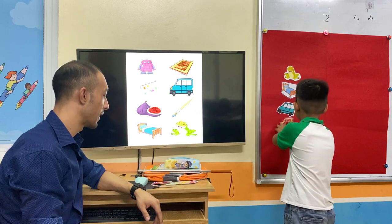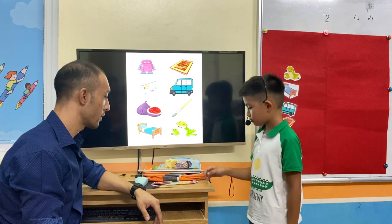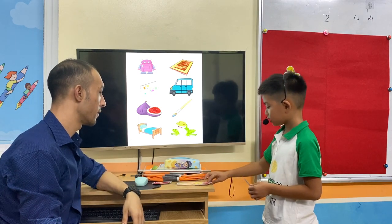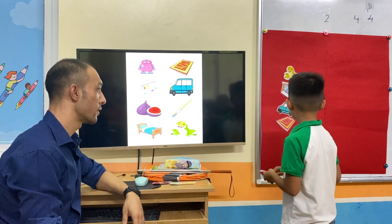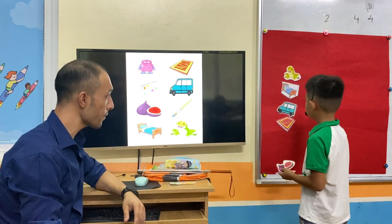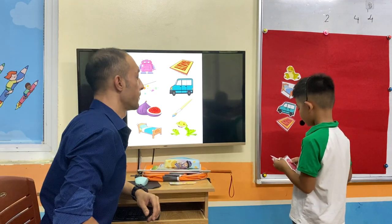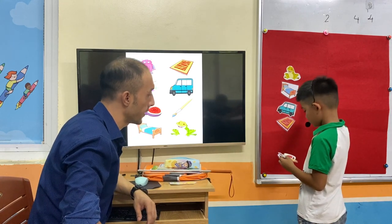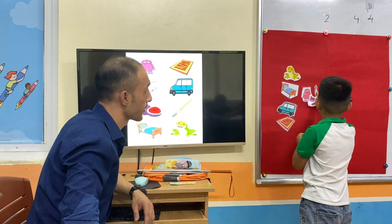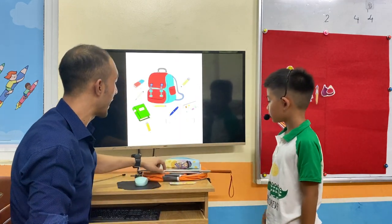Yes, good. Take the paintbrush. Put it between pig and robot. Pig and robot. Yes. Put the paintbrush between pig and robot. Okay. Paintbrush between, yes. Good boy. Okay. That's good. Now tell me, what do you have here?